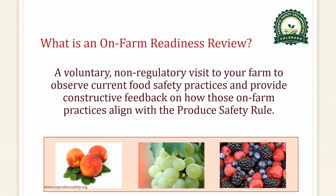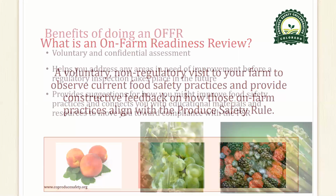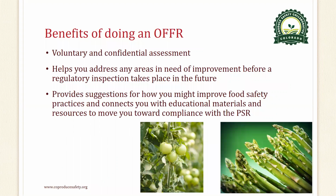And our goal is really to provide as many on-farm readiness review opportunities as possible before inspections start under the produce safety rule. So we think there are a lot of benefits in terms of the on-farm readiness review being a really good learning opportunity for you. So again, it is voluntary and it's entirely confidential. And so any notes that we take, we leave with you at the farm. We don't talk about what happens on the on-farm readiness review to anybody else.